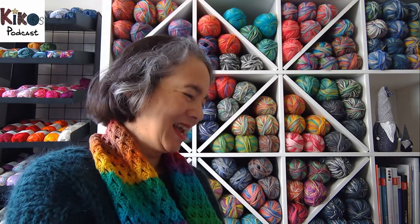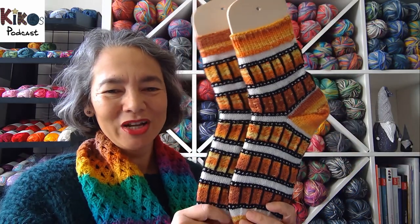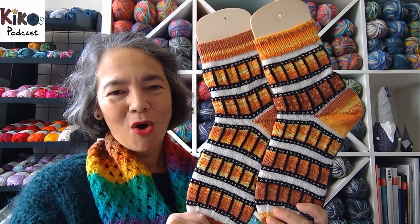Then on to finished objects. This week I have one finished object and one new cast on. So keeping it even. At some point I will have to finish more than I cast on, but maybe someday, we'll see. The finished object that I can show you are the film reel socks for my older nephew.